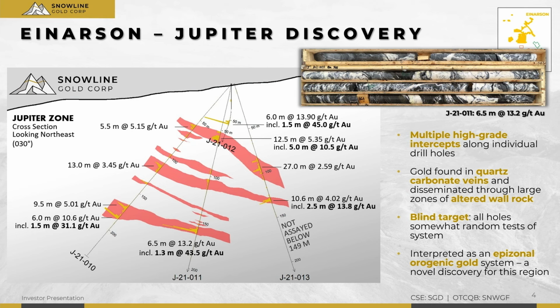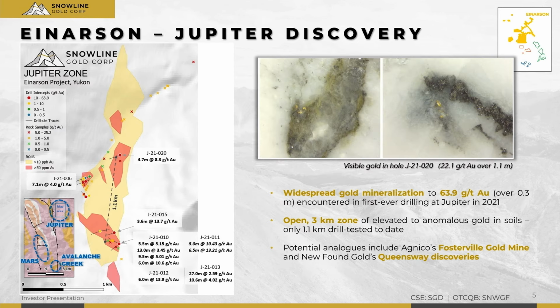We stepped out like 1.1 kilometers to the north of that, and hit visible gold in drill core as well on a 3-kilometer soil anomaly. So this is very grassroots. This is just testing this idea that could this district be here, and getting these kind of results, which would be, this is potentially a company making deposit, and this is one of our 20 plus targets that we have out there.